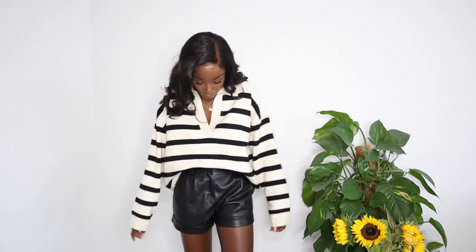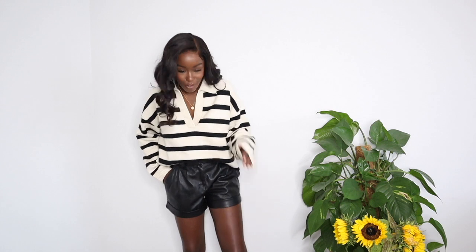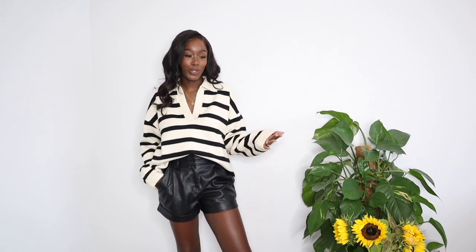I've definitely tried much worse, but this is just with my leather shorts. These are from River Island last year, but I will link some alternatives. I think it's a wardrobe staple, leather shorts, I really do. Yeah, I think I've now persuaded myself. Let me know what you think. I really like it styled with the shorts, so it may just be a keeper.